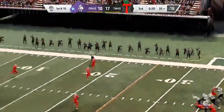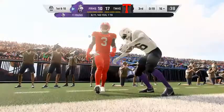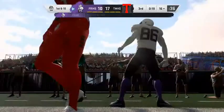Now a play fake here on first down. And he finds a man on the crossing route. The Raven passing game getting in sync, another first down.